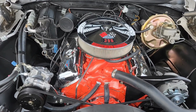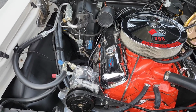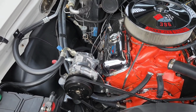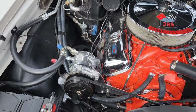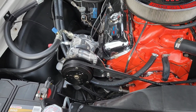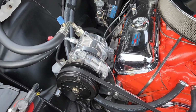All rebuilt. I went ahead and converted it from the R12, or something like that, Freon. Converted it over to the, what the hell is that? Is it 134a, the new refrigerant? Not the new, but the other stuff. I can't remember that. So anyways, it's converted over.